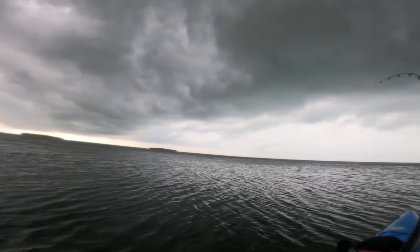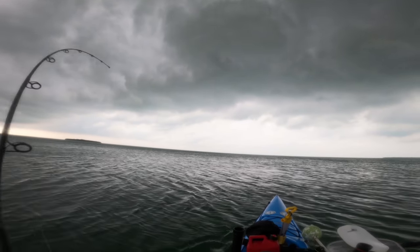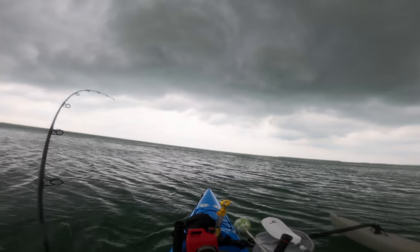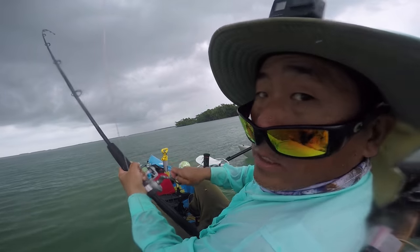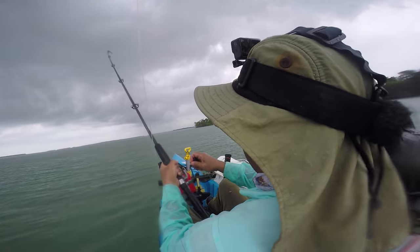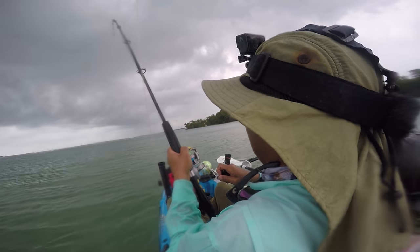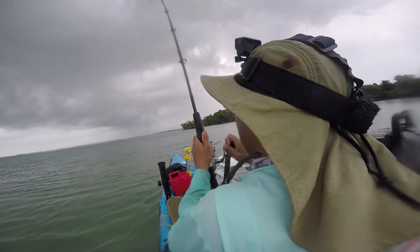Gonna pull me out in this storm. Didn't jump. Didn't do much of anything. Well, the GoPro died, so we're on the other camera. I thought I saw a shark tail. Pretty sure it was a shark to begin with.